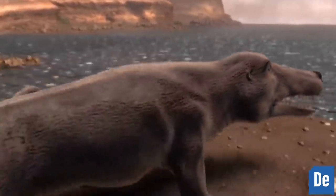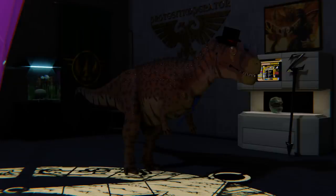Whoa, whoa, whoa, what just happened there? That's some big changes, man. What happened there is what's called a whip pan transition, in which the transition between two shots is hidden by the motion of a rapid camera pan.